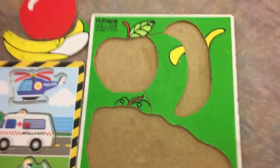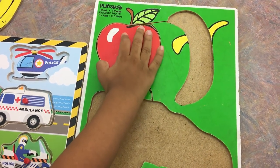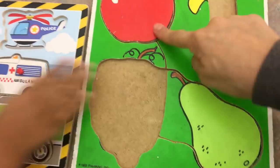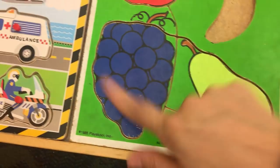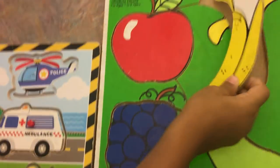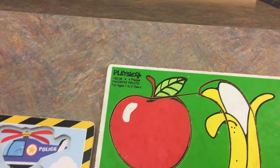Yeah. Okay. You're gonna see if you can put the missing pieces in. What is that? Half. Where'd this go? What color is this? Red. What color is this? Green. And that's a pear. And what color is this? Purple. Grapes? Yeah. And what's that? A banana? Yeah. Wow, that's exciting.